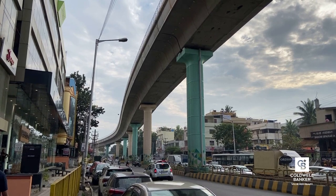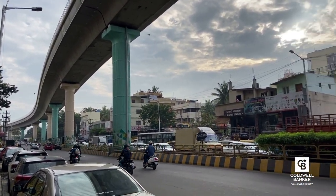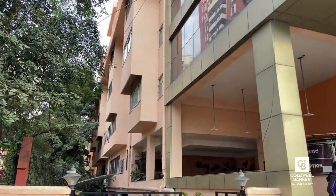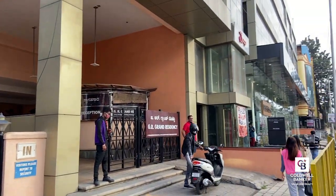Hey guys, earlier today I was in this apartment. I thought it was pretty ordinary stuff, seeing it from outside. It was right on the main road at Saraki signal, JP Nagar, on the Kanakapura road and the JP Nagar outer ring road. In front you have the commercial, and the backside is the residential complex.